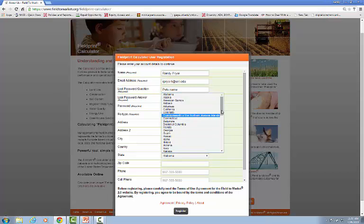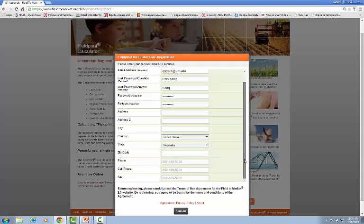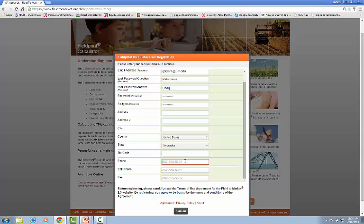Under state, scroll down for Nebraska. I assume your challenge plot is in the great state of Nebraska. And also put a phone number. My work number in Wilbur is 821-2151. We need a phone number in there just in case if we need to call you if we feel there's been a mistake in the field print calculator data set. And then go ahead and register.